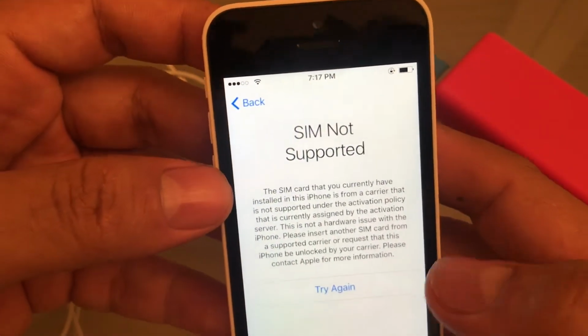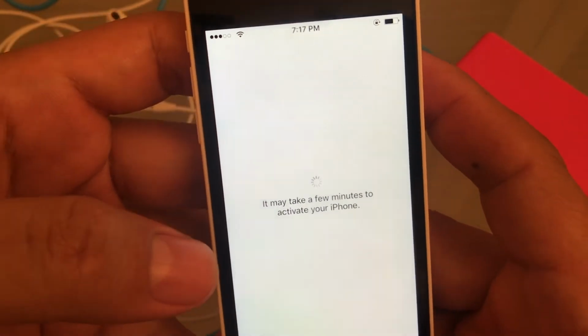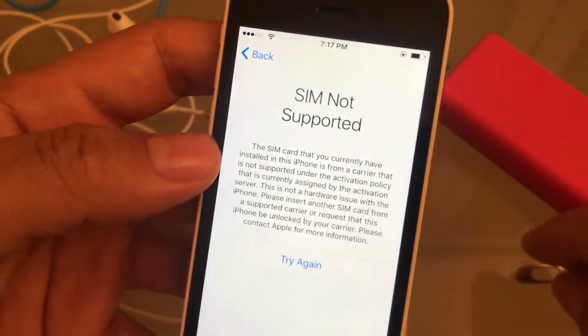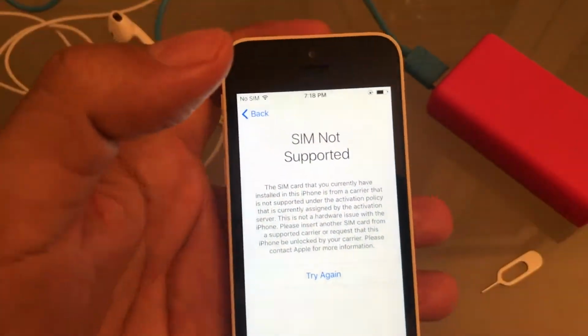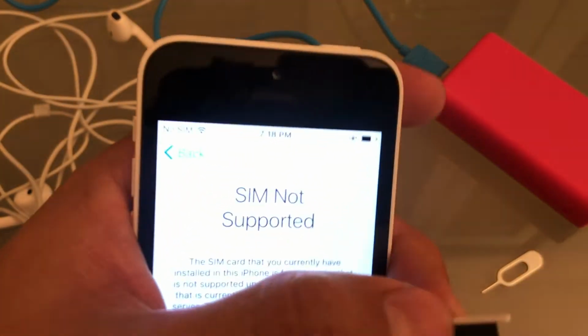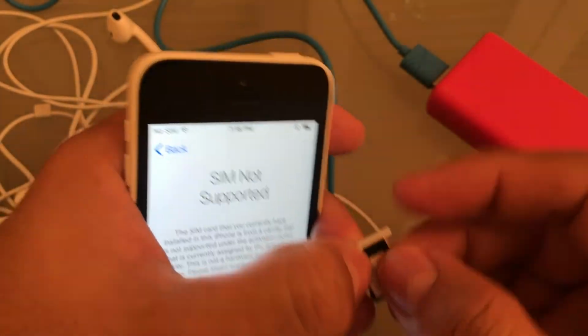That's what I'm telling you, guys, that About Us page is gonna show any single SIM card that you put there. It's just reading the SIM card. That doesn't mean at all that the phone is unlocked to that company. So that's what you need to understand, guys. A lot of people make that mistake. In this case, I'm gonna put a SIM card from Cricket, and everybody knows that.